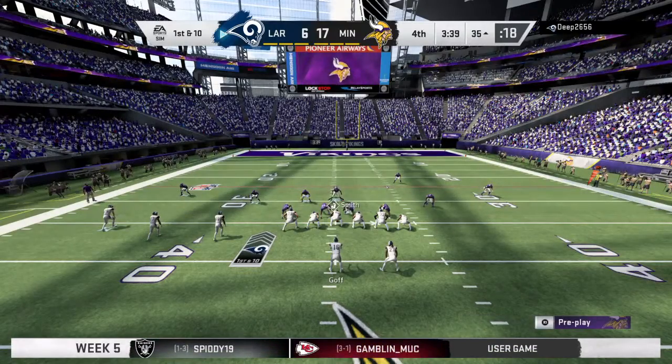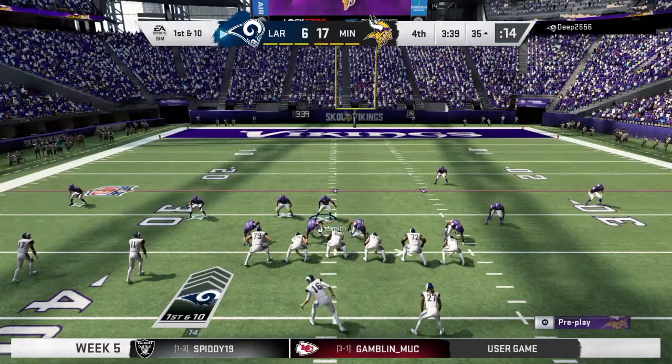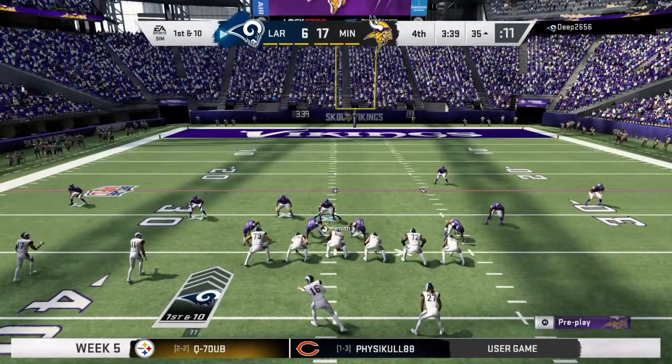Hey, check 24, check 24. Hey, lift, lift, lift, lift. Hey, zoom.